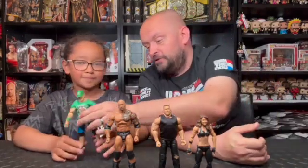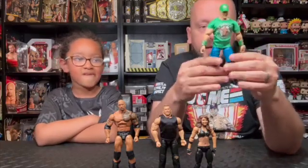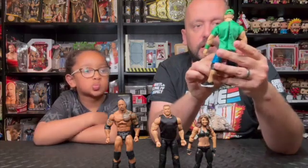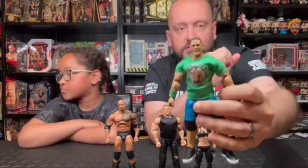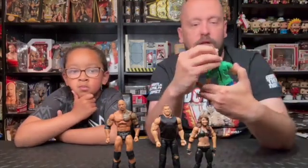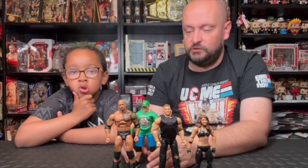That is really funny. So, John Cena with his green shirt, green hat, green wristbands, blue shorts, black knee pads, black and white trainers. Head sculpt, yeah, I could tell that's John Cena at first glance. Pretty good.